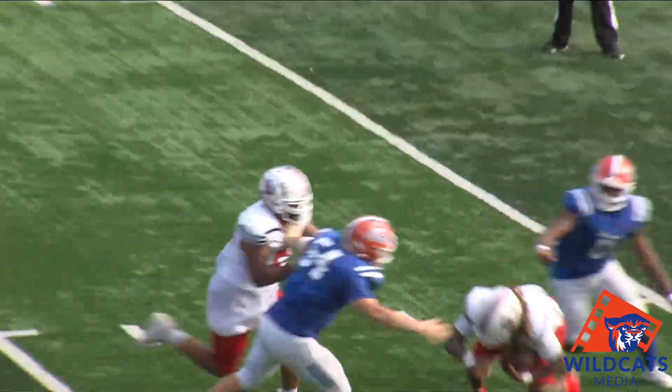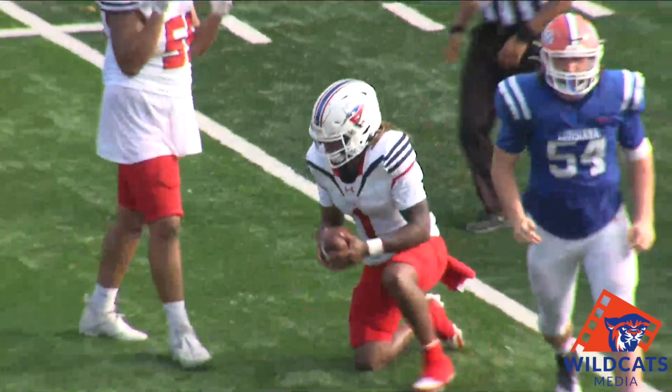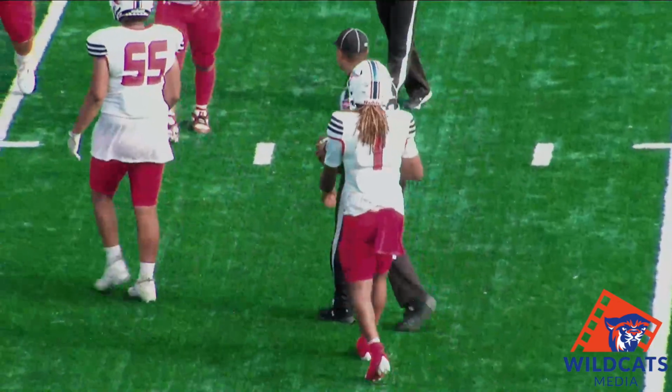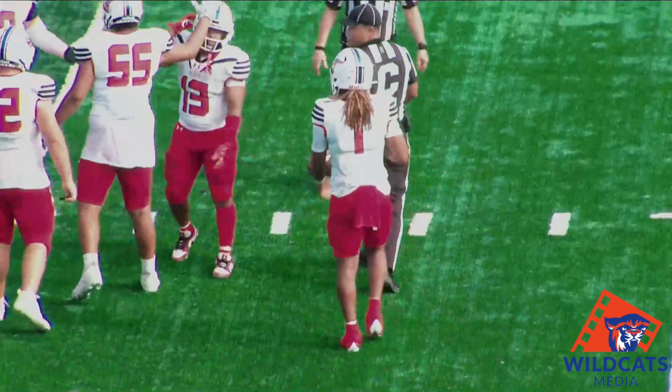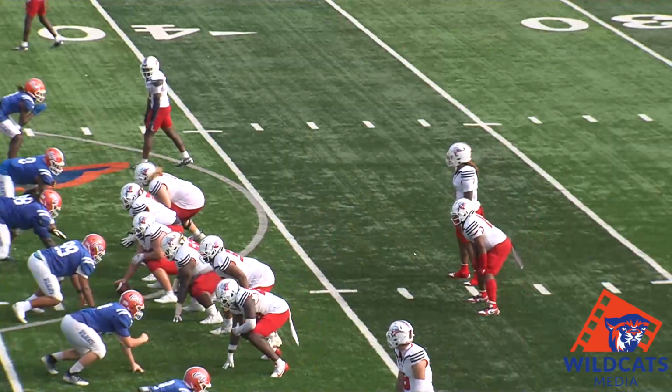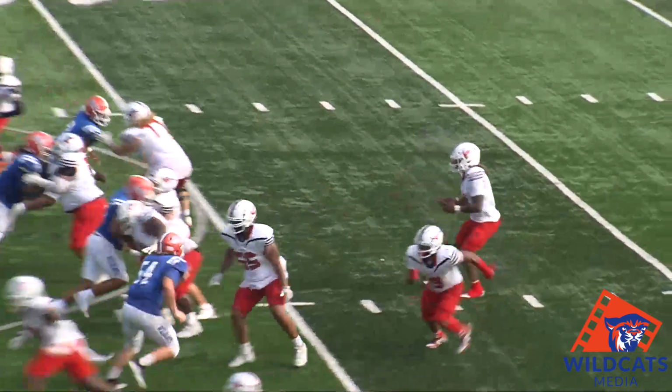Cats bringing the pressure. Logan Brimmer knocks him down, and it'll be a sack for the Wildcats. I believe for Brimmer, that's his first unassisted sack of the year, and a big loss. And he's been searching for that for a while now. As Jabari Coleman is on the left side now.